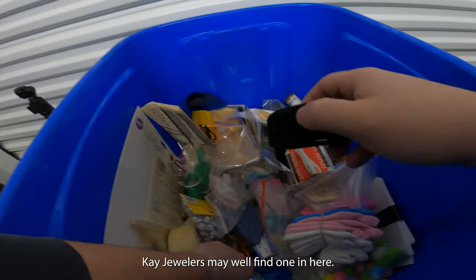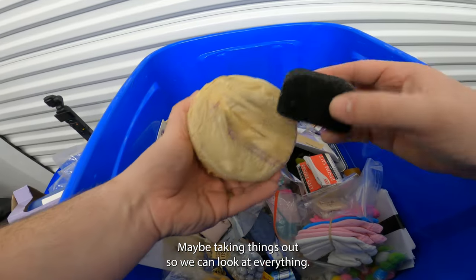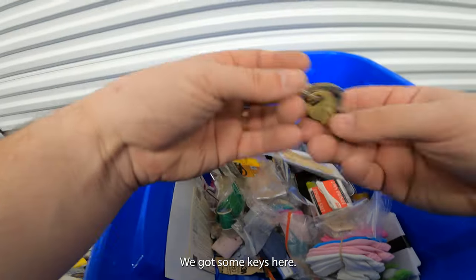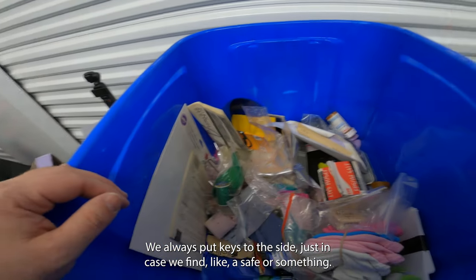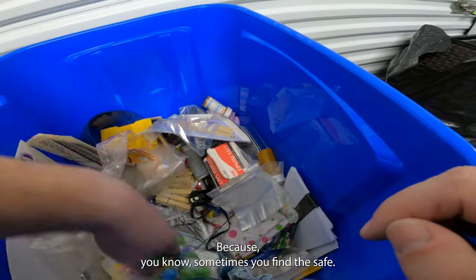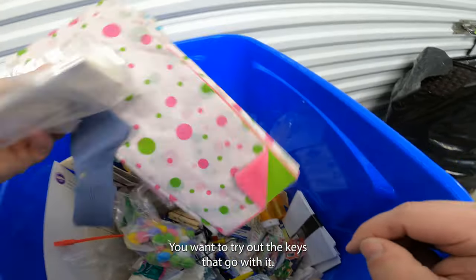K Jewelers. Maybe we'll find what went in here. Maybe. Taking things out so we can look at everything. Make sure we don't miss anything. We got some keys here. We always put keys to the side just in case we find like a safe or something. Because, you know, sometimes you find a safe and you want to try out the keys that go with it.